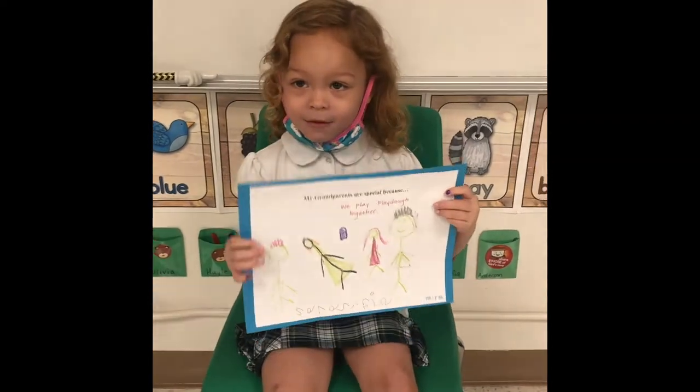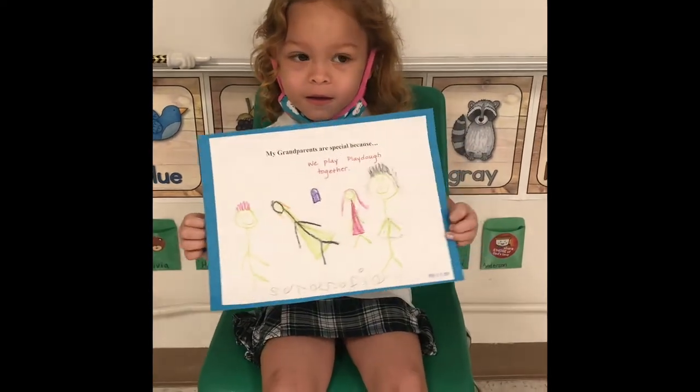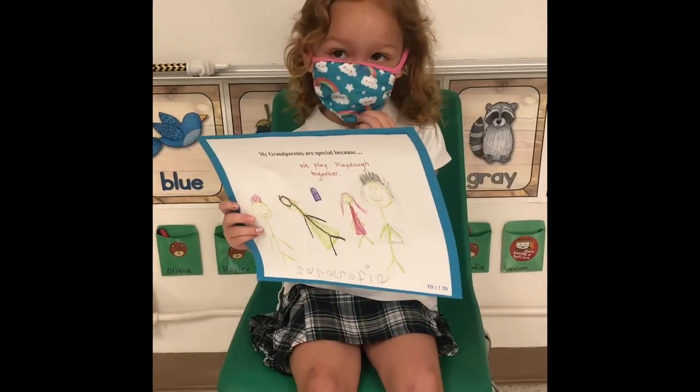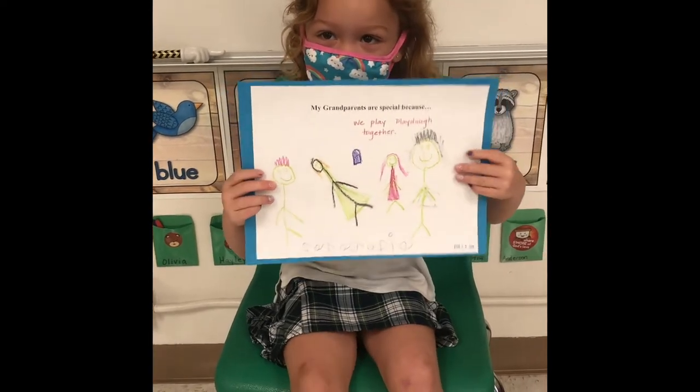Hi, you can take your mask down. Hey, what's your name? Sarah Sophia. Sarah Sophia, why are your grandparents special to you? Because we play with Play-Doh with them. You play with Play-Doh with them? Can you tell them, say, I love you, Grandma and Grandpa.